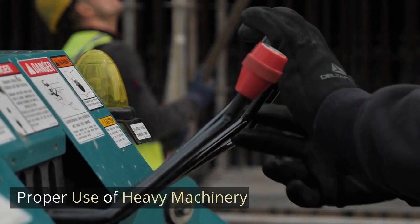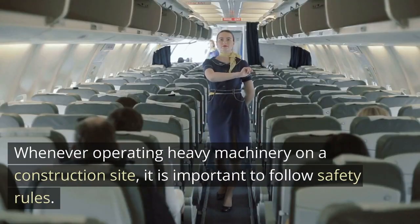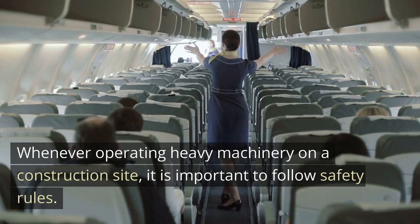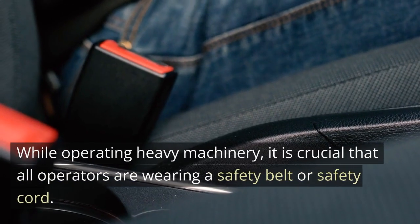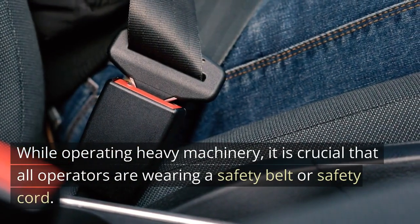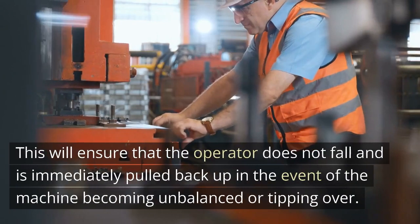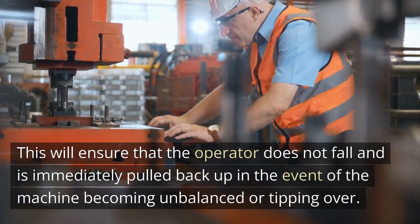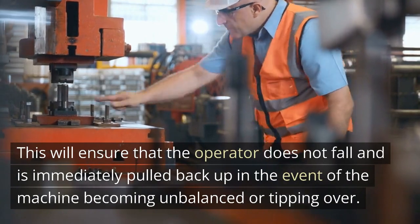Proper use of heavy machinery. Whenever operating heavy machinery on a construction site, it is important to follow safety rules. While operating heavy machinery, it is crucial that all operators are wearing a safety belt or safety cord. This will ensure that the operator does not fall and is immediately pulled back up in the event of the machine becoming unbalanced or tipping over.